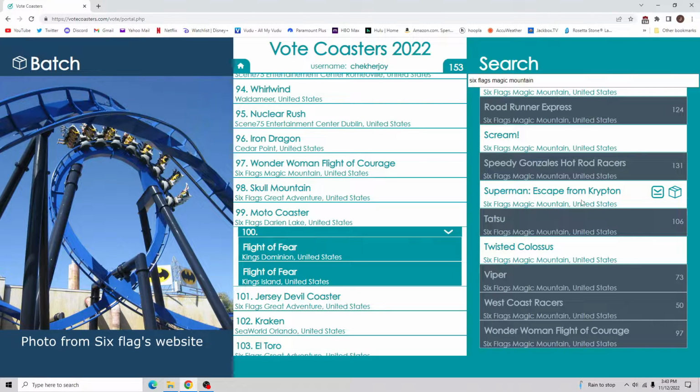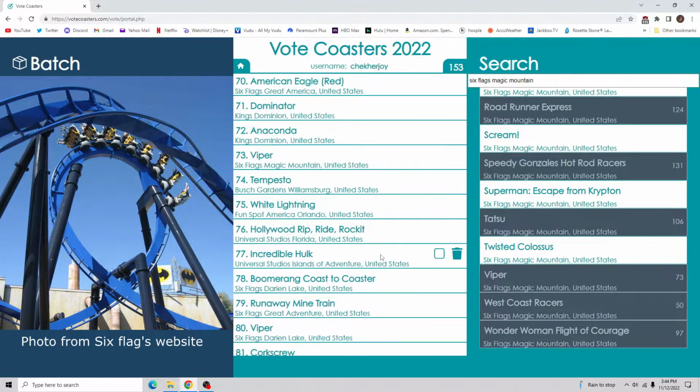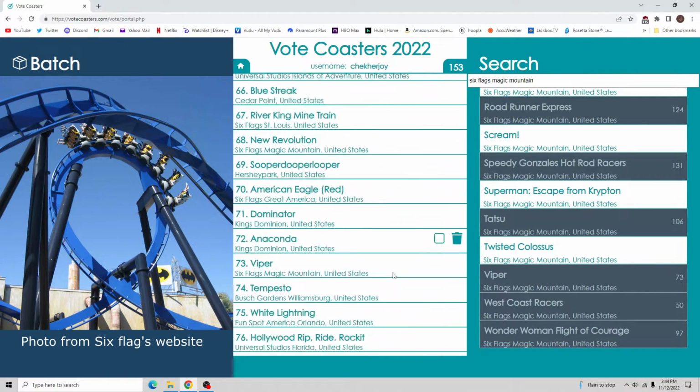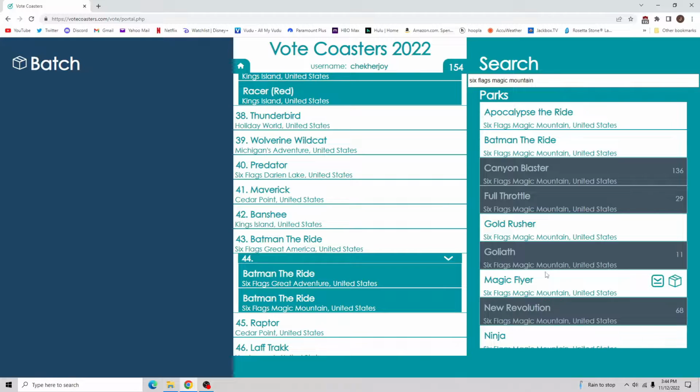Then we rode Batman the Ride because they're right next to each other. This one opened in 1994. It's a B&M invert. It's a clone of Batman the Ride at Six Flags Great America. 5 inversions, 165 feet tall, 50 miles per hour, all pretty much the same. This one's over concrete, which I guess makes it feel more urban in a way. Those two are the same, but Great America's landscaping's better. Pushes it slightly above.